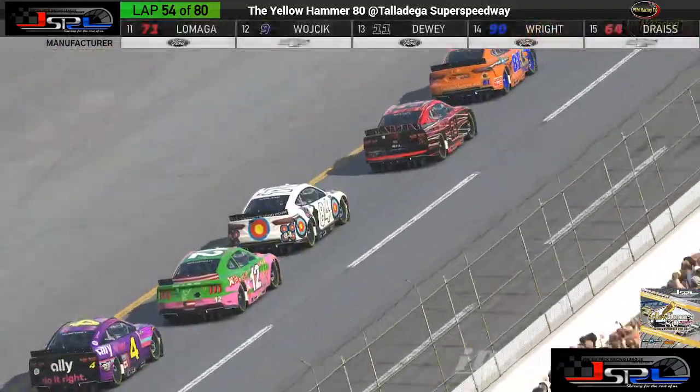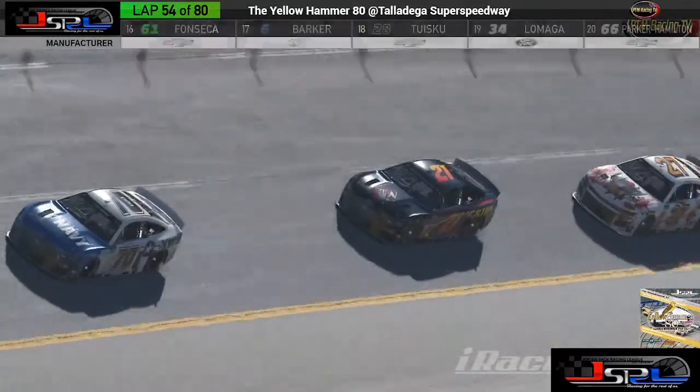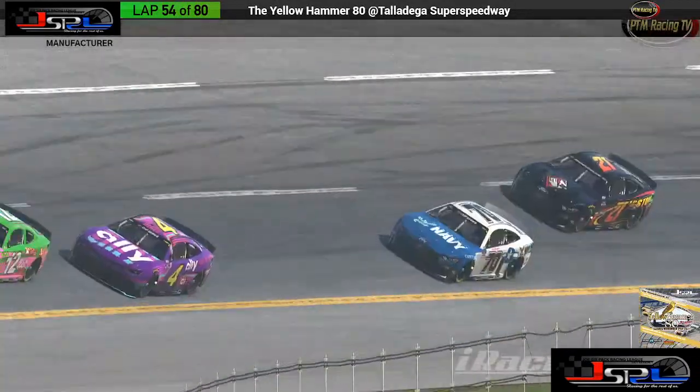750 horsepower, turbocharged cubic inches of these things. Obviously running as much of that 700 horsepower out on the track here tonight, or here today at Talladega.